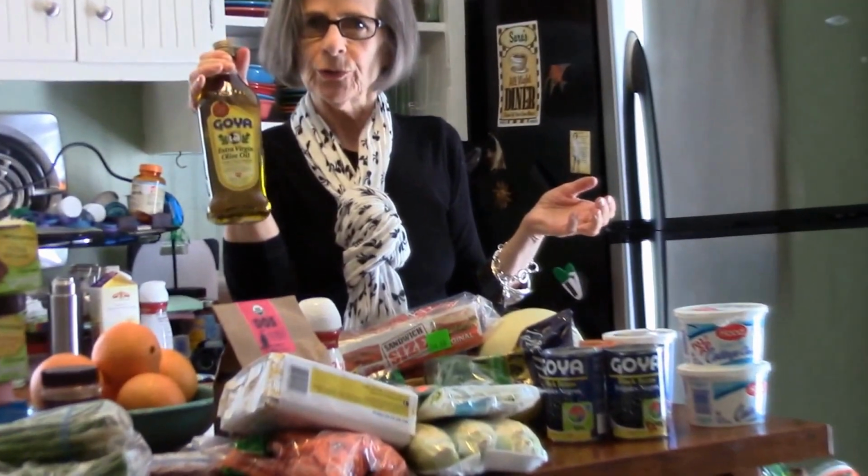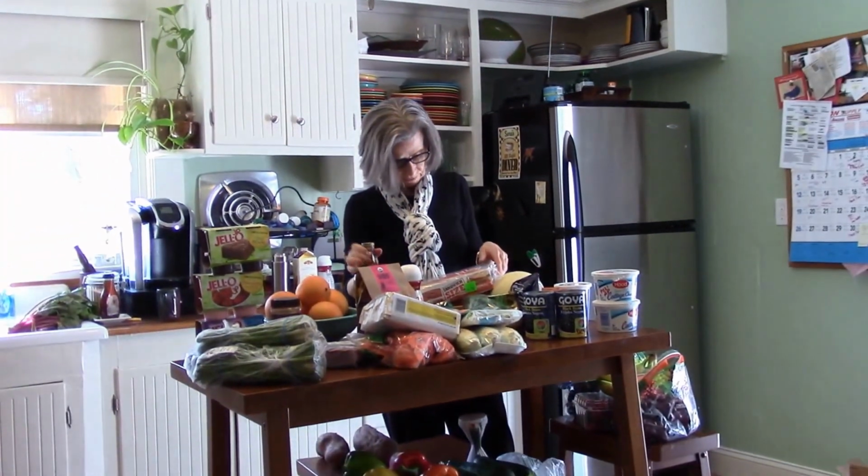Bottle of first cold pressed olive oil. 1 tablespoon, 3 teaspoons equals 3 points. I have a tablespoon of this every single day. Then, I take back everything I've ever said about white flour.